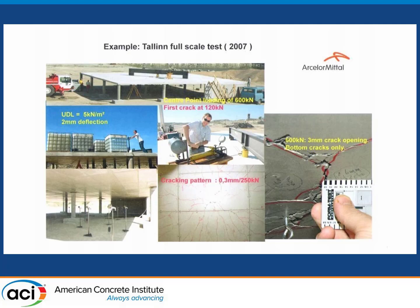And this loading of 250 kilonewton was needed to cause the 0.3 millimeter cracking that is in the Eurocode, the typical crack opening that is the limit for reinforced concrete. But here we are at a load that is probably almost 30 times higher than the service loads that the slab would have been designed for. So you see again there's a huge ductility.